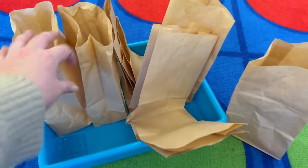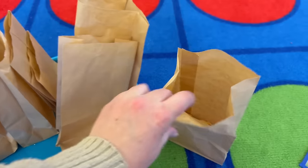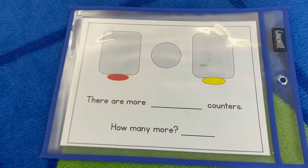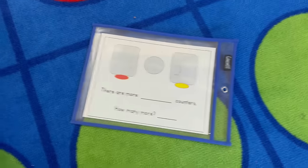So let me show you this game. All I did was prep a bunch of brown paper bags with a bunch of counters inside. This is the little sheet that I will share with you. It says red, yellow, and how many more. So here we are comparing sets.